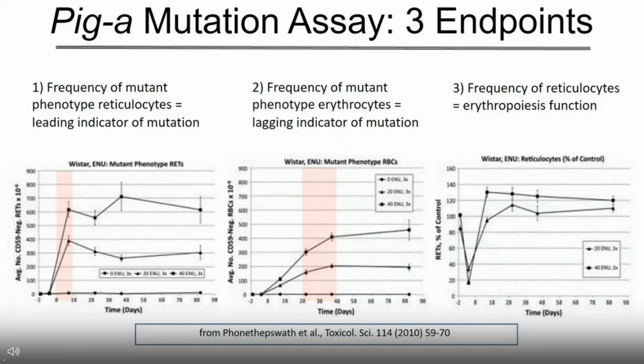We move over to the middle of the slide, and we're looking at the more mature erythrocytes. This is the bulk of the red blood cells that exist in the periphery. As you can imagine, there are so many of those cells there. It takes quite a bit of time for those mutants to turn over and to become frequent enough in that population to be detected. Therefore, you can see we're starting to see significant elevations right out at about 28 days to 48 days or so. That's where we really begin to see the major impact on that much larger, more mature red blood cell population. So we have these two indicators, this leading indicator and lagging indicator of mutation within the red blood cells.